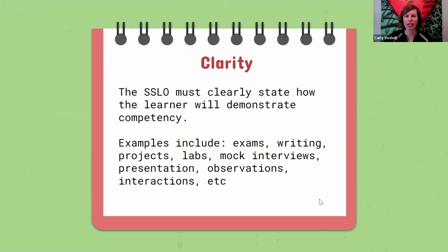The next criteria is called clarity. The SSLO must clearly state how the learner will demonstrate competency. So how will we know that the learning has occurred? I did my best to come up with as many examples as I could think of for how we would demonstrate that learning has happened. Exams, a writing assignment, a group project, an independent project. Some career pathways have a lot of hands-on work and it lends itself to labs, whether it's CNA or construction or something.